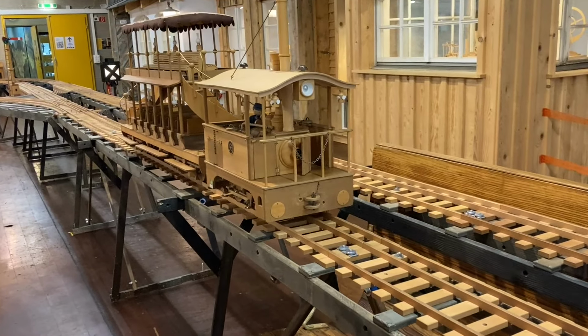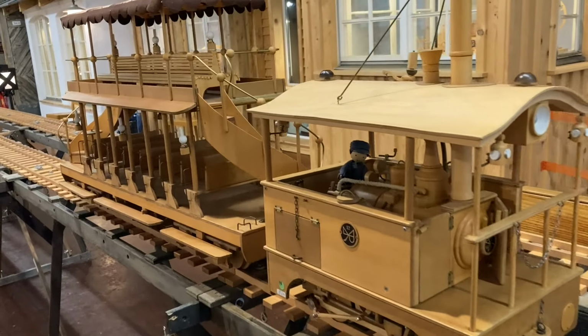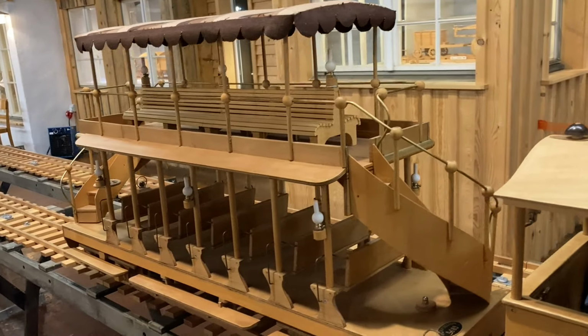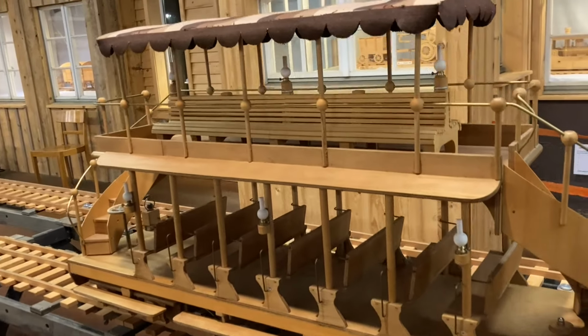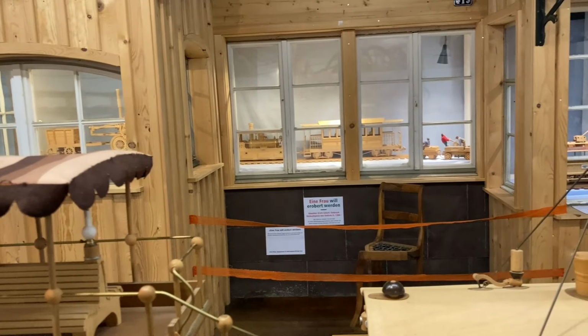In this special exhibition here, there are also a couple of trains that actually work. They run around here on these wooden tracks. Everything is made of wood, even the tracks and the rails.